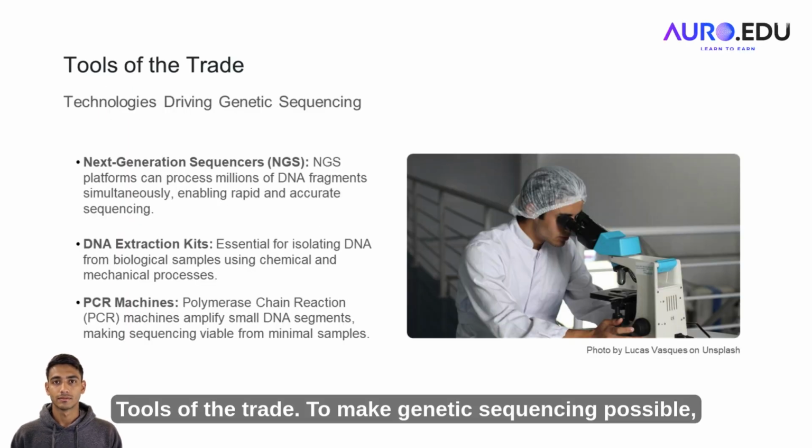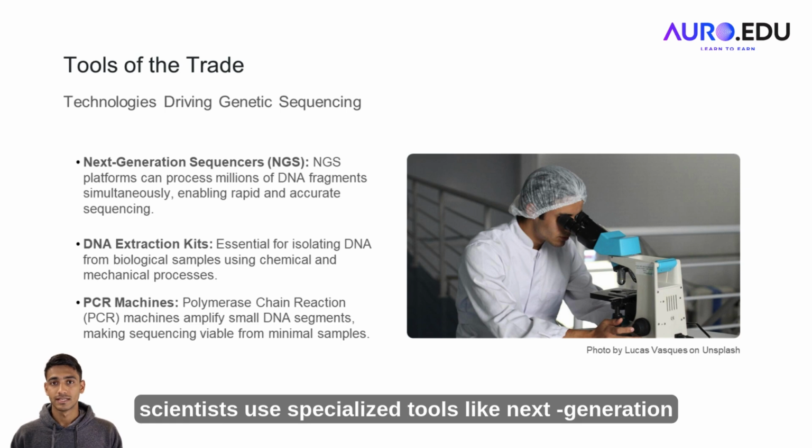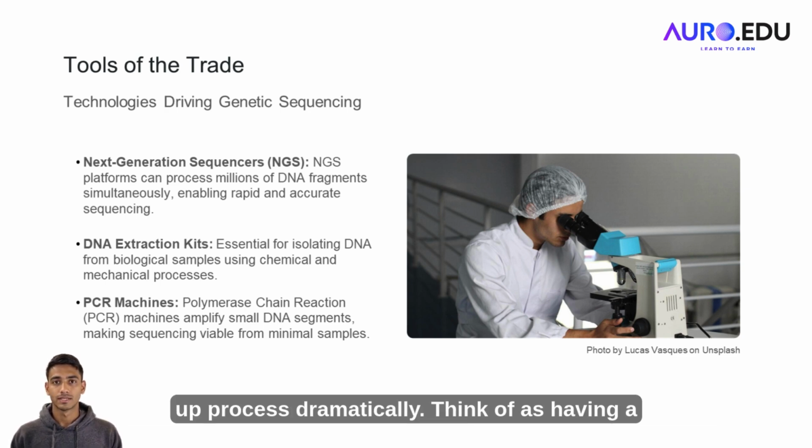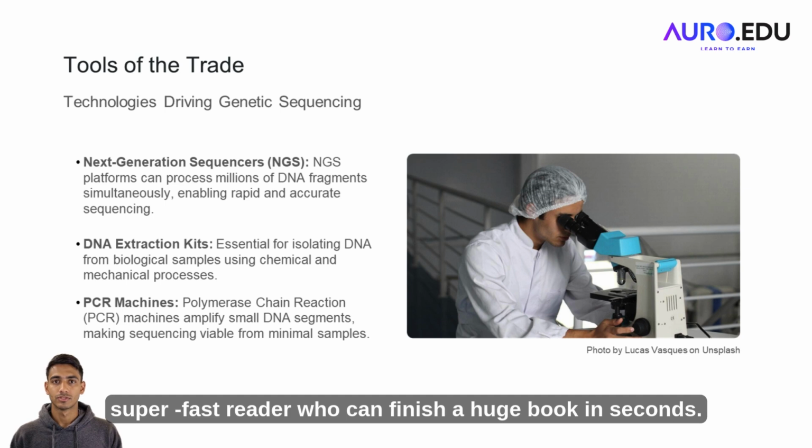Tools of the trade. To make genetic sequencing possible, scientists use specialized tools like next-generation sequencers, NGS. These sequencers allow researchers to read millions of DNA strands simultaneously, speeding up the process dramatically. Think of it as having a super fast reader who can finish a huge book in seconds.